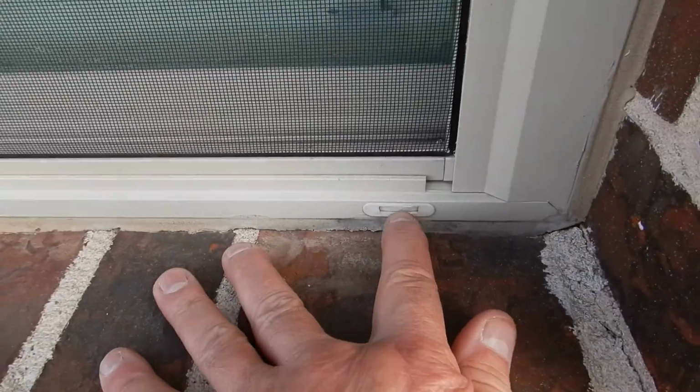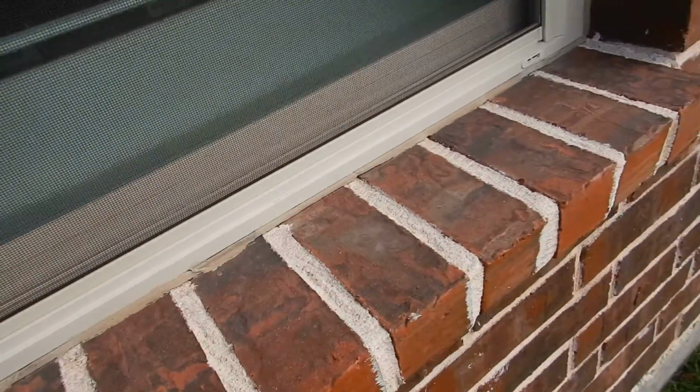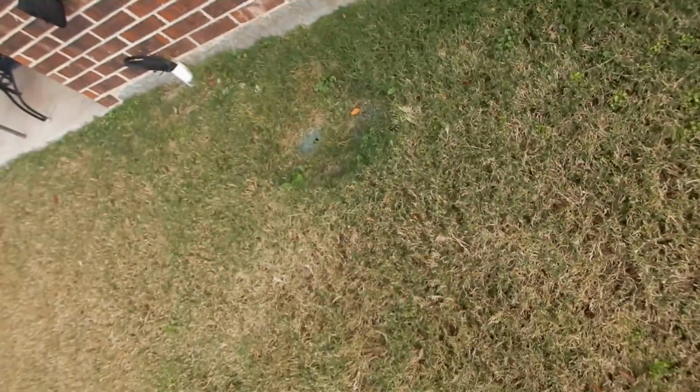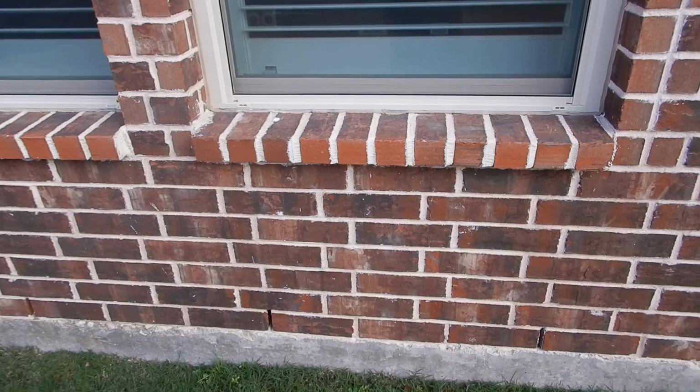Now, we should have weir traps. See this weir trap right here? We should have weir traps on our weep holes. We're missing some of our weirs. So far, we're missing 2. 1, 2. We're going to be missing some more. I've seen some more. They're cheap. They're inexpensive. You can get a whole bag of them for $12.